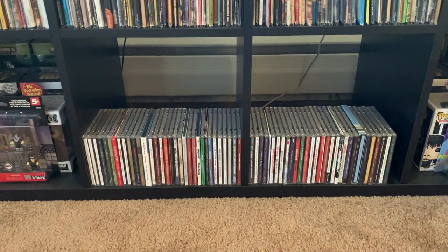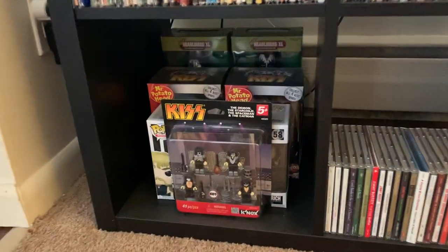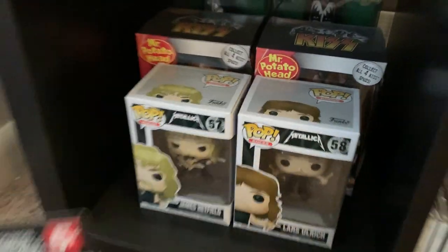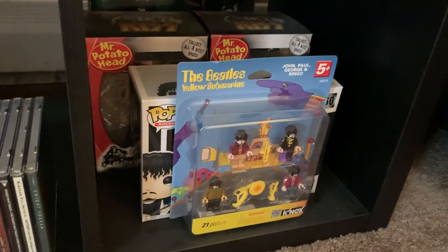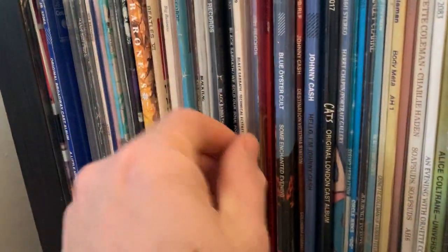There is my Christmas collection, since it's December, Christmas CDs. Got some Kiss dolls. These were the pop figures of Metallica. This is the other side. And I'll just kind of show you some of the vinyl here.